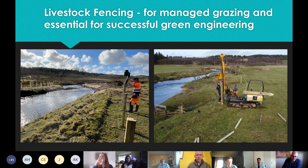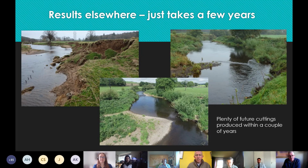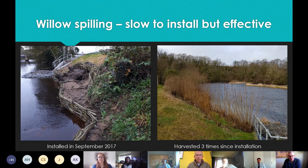And what is essential, and we've failed any time we haven't installed fencing. Livestock will destroy every effort you make. So we use the funded opportunities like this to get new fences in, new buffers, and get the plantings in. And you can see this is a job elsewhere that we've done very quickly. Using these simple techniques, you can really change the landscape and the way that the river is performing.